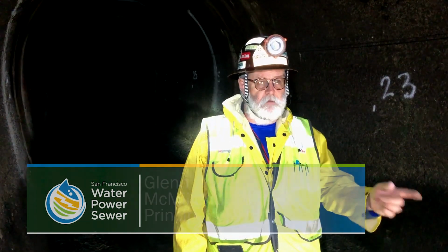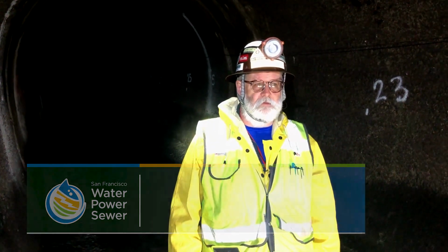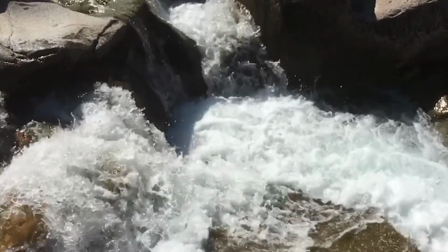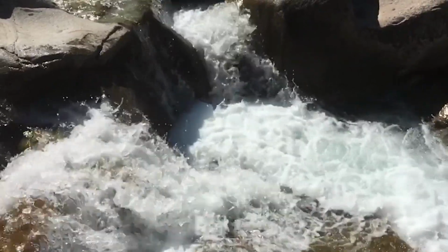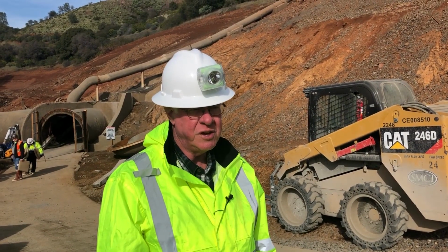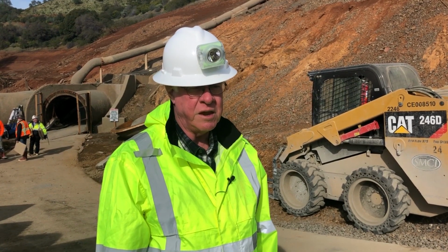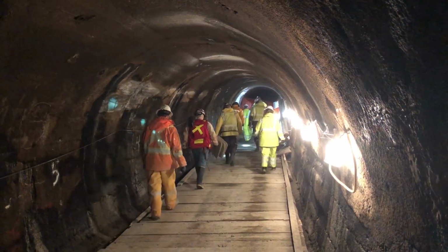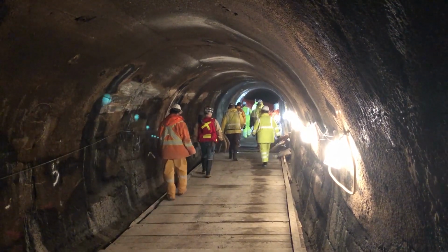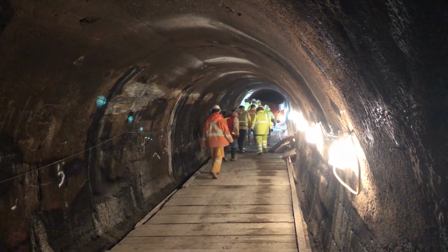Along the way, they generate some power to also provide power to Muni and things like that. So it's a very efficient way to bring water from the mountains to the city for drinking and for fire suppression. Yes, it needs rehabilitation and repair, but it is not nearly in as bad a shape as we thought it might be. So the work ahead of us is important, and it's going to take some time, but we feel confident that we're going to be able to get another 100 years out of this tunnel.